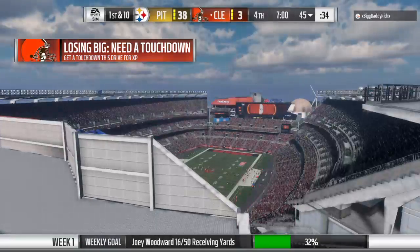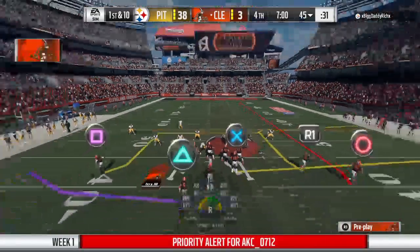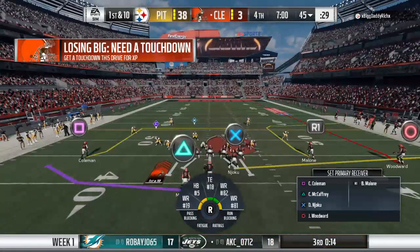Elsewhere, a third quarter score. Now, you saw the score at the bottom of your screen a moment ago. We got a good one going on there. We'll keep you updated on that one as it progresses.